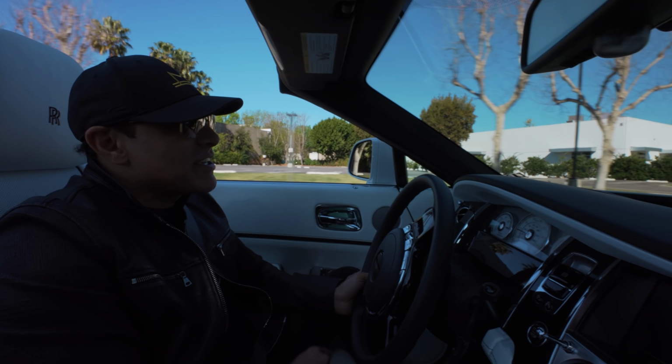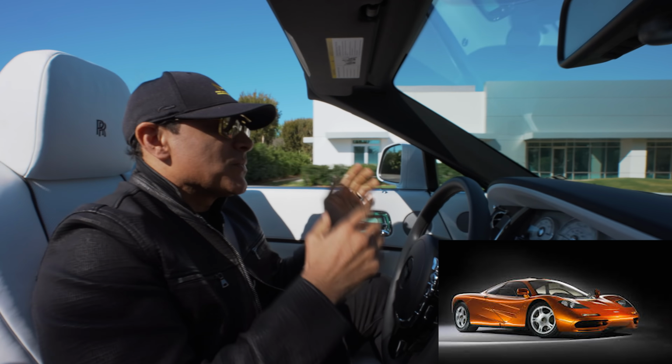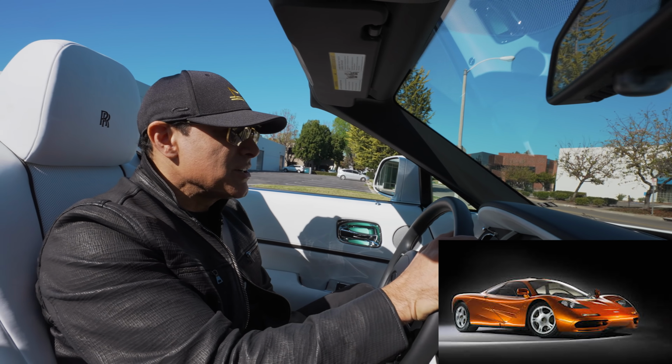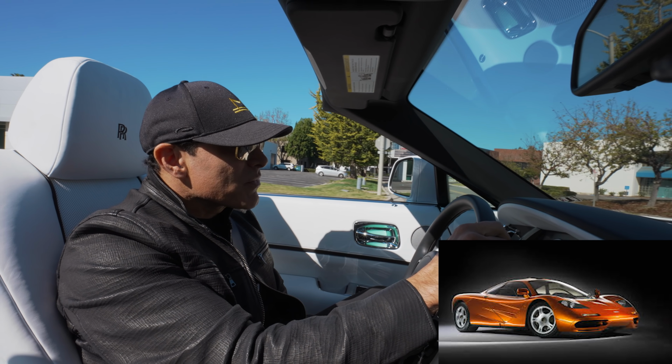Second car on the list would be the McLaren F1. Obviously, it's the godfather of speed. First car that broke the speed limit, 240 miles an hour, over three decades ago, and it would be great to set it next to my Speedtail. Third car, those are probably the two most expensive cars, by the way.